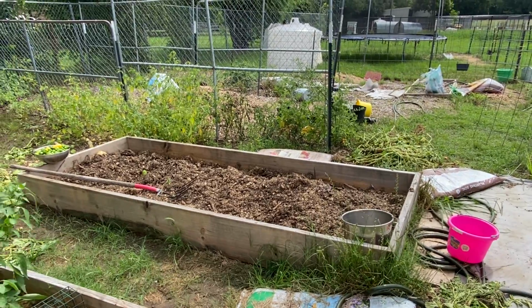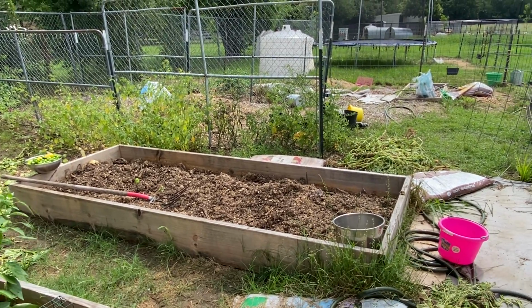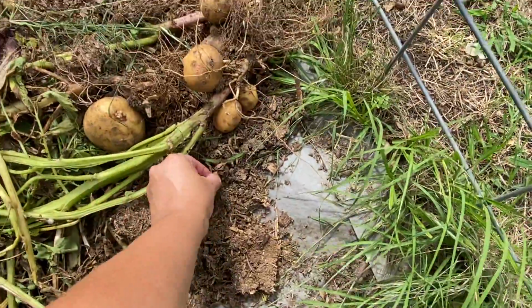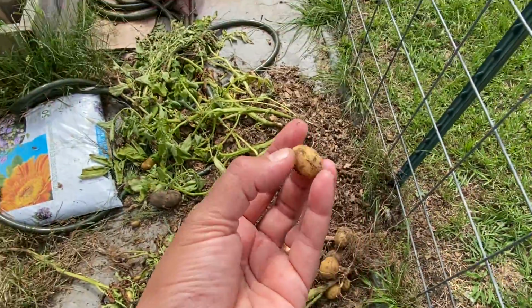And digging was so much fun because sometimes you find these tiny cute potatoes, and then like this one, look how tiny and cute it is.